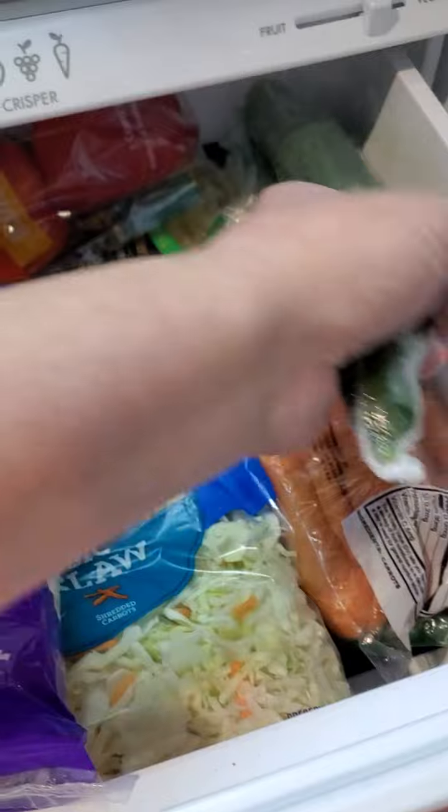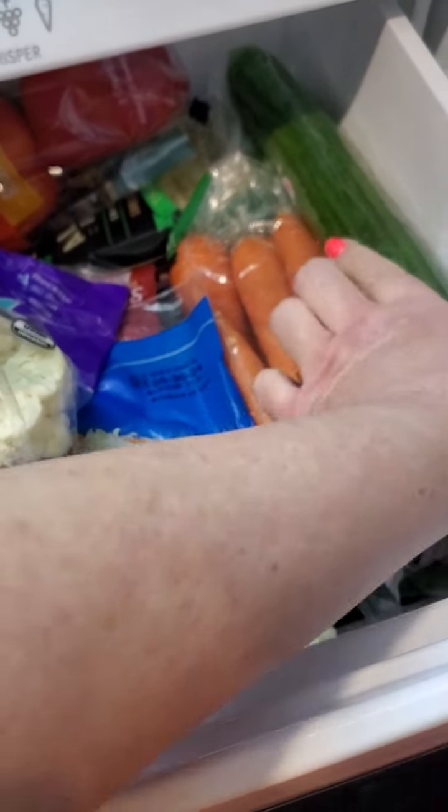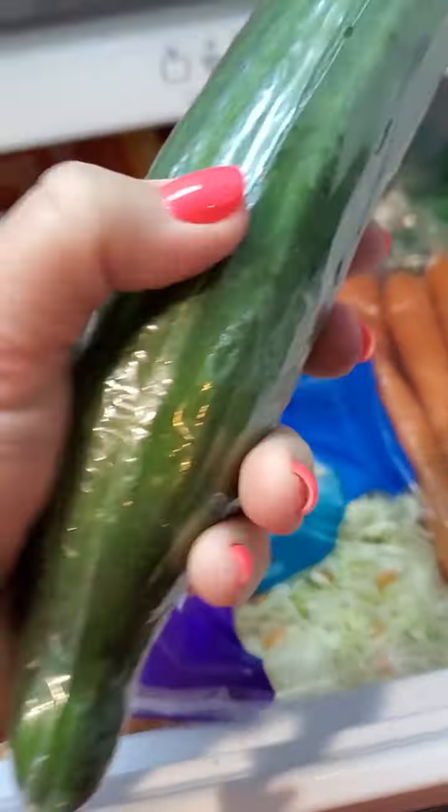Carrots here, which I'll probably just peel them down and put them in the freezer. Honestly, I don't see myself using these carrots. I bought them for roasts, which theoretically I can make, but it's not going to be roast season, really.